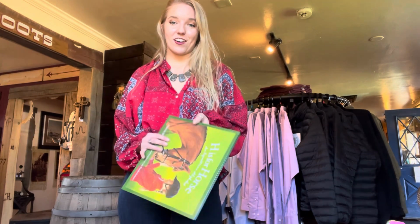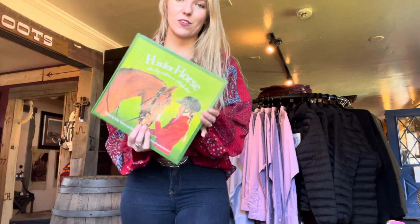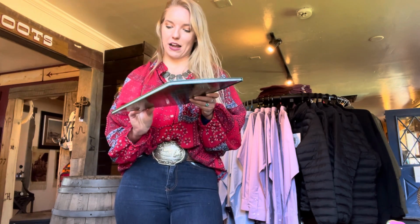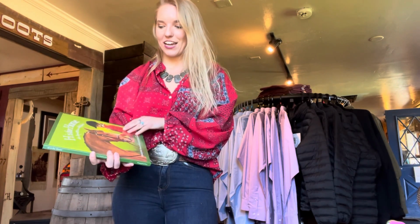These authors and artists who put together these books are beloved by the Western industry, and this first one I want to share with y'all is H is for Horse. This is retailing now in Circle S. It's written by Mike Ulmer and illustrated by Gisbert von Frankenhausen. That's a mouthful. And it is called H is for Horse.